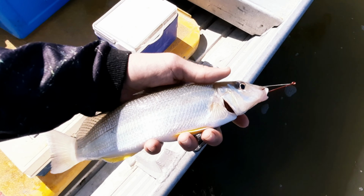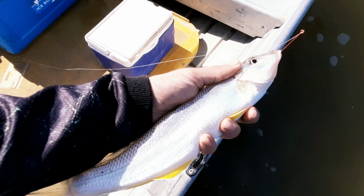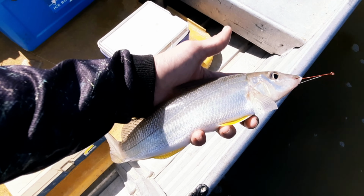Alright guys, so got the first whiting of the day, first fish. This is a pretty big whiting to be honest.